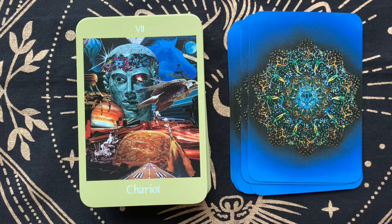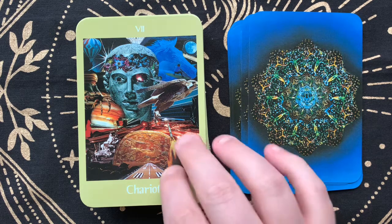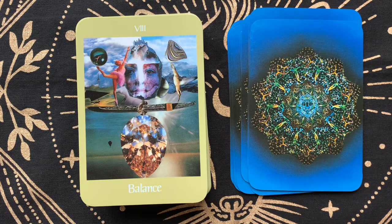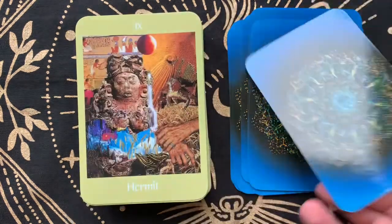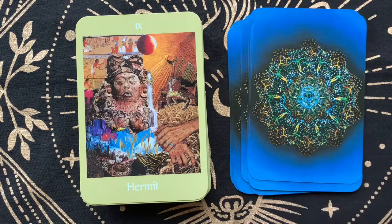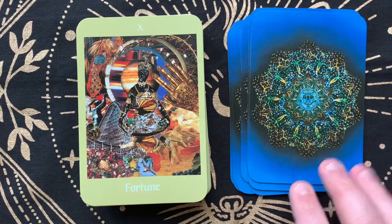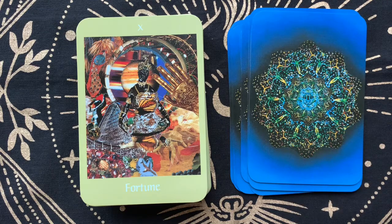The Chariot, I love as well, because this does give me agency, swiftly moving energy. So much to see. Then we have Balance, which is Justice. We have the Hermit, which has to be one of my faves. We have Fortune. Oh man, so much to see in here. Anything in this card could trigger a very cool intuitive response.